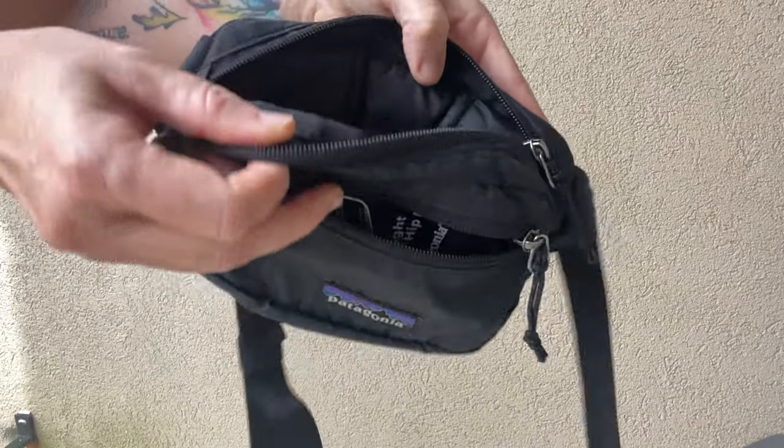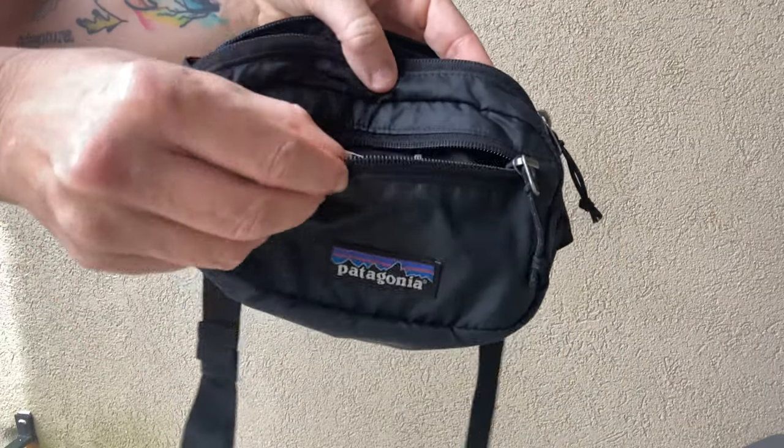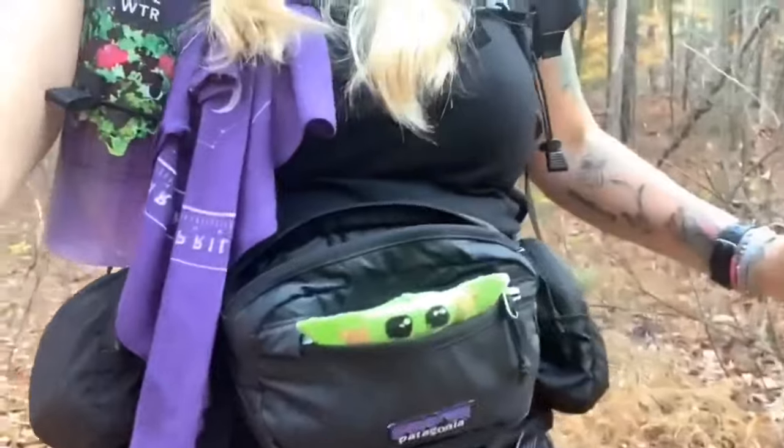So one of the things I really liked about this was it has two pockets. I would put my wallet in here, and then here in little baby Yoda. If you've watched my AT videos, you know I carried a little tiny baby Yoda, and my phone. So I use my phone constantly through my hike. This was just quick, easy to quickly grab my phone and video or take pictures.